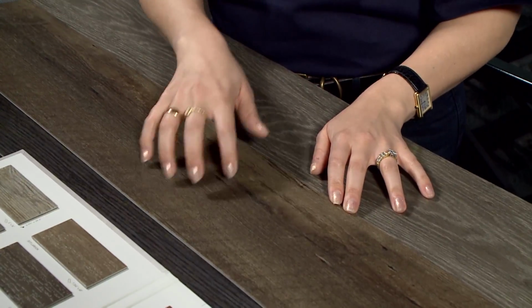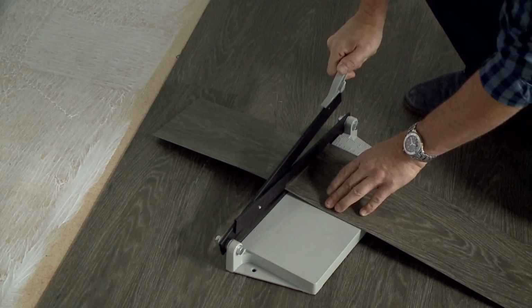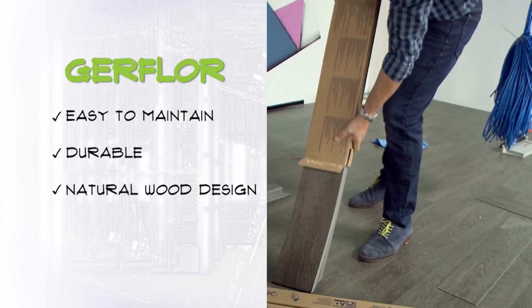Yeah. It's beautiful. The texture that you guys have created on these planks really does help give it the warmth and the natural look of wood. Exactly. Well, having said that, I think this is the one. The new floor is exactly what this space needs. An easy to maintain, durable, and natural looking design that will warm up the room.